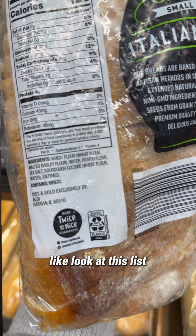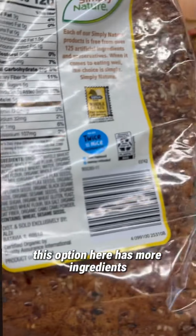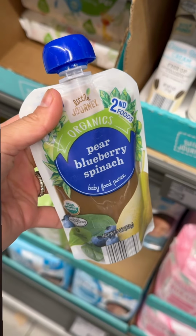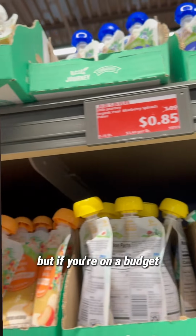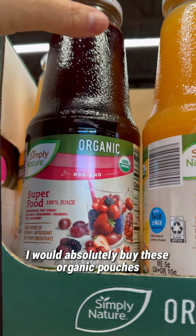Like, look at this list. This option here has more ingredients, but the ingredients are clean, so that makes me happy. Now, I don't know if these are heavy metal tested, and they do have ascorbic acid, but if you're on a budget and this is all you can afford, I would absolutely buy these organic pouches.